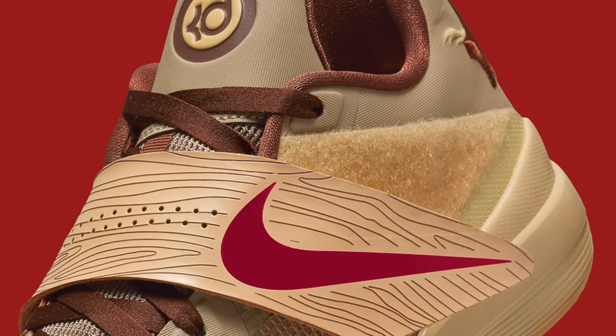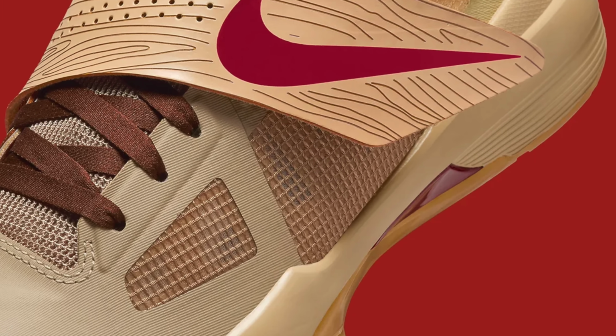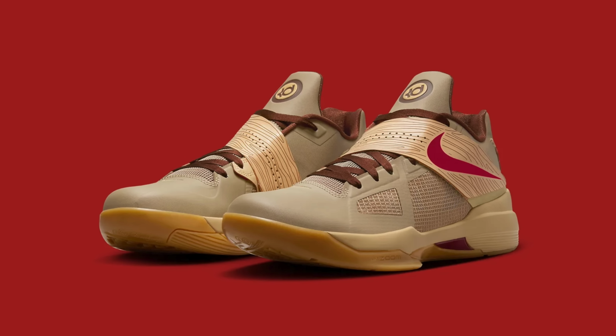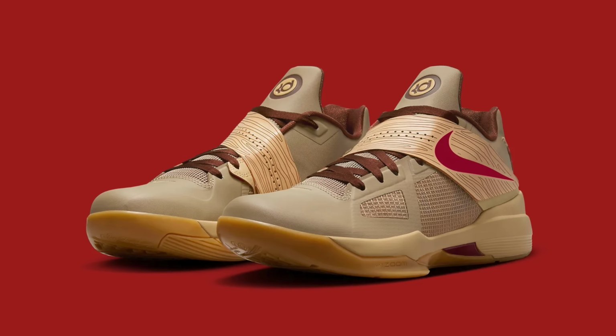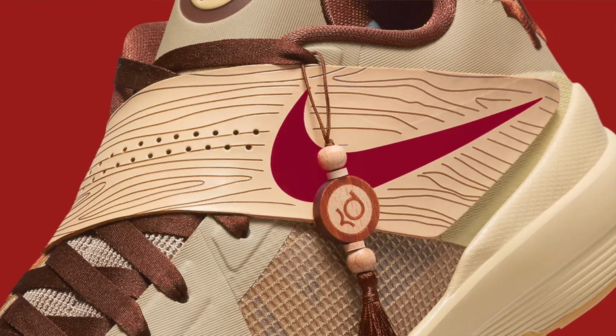Now you may have noticed with some of the previous KD retros that have dropped over the last couple months, they haven't been flying off shelves, but they are moving. This particular colorway, because I'm assuming it's gonna be more limited, will probably be more difficult to get. And after checking resale prices online of this shoe like a week before it drops, they're still pretty high, like $350 to $400. So I wouldn't be surprised if this shoe ends up moving quickly. So for that reason, I'm giving this shoe a sell.